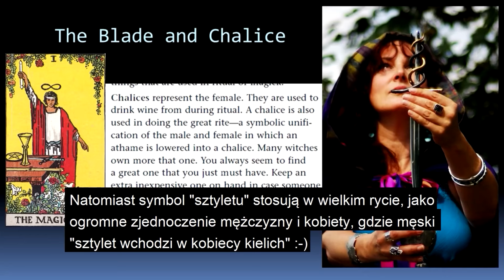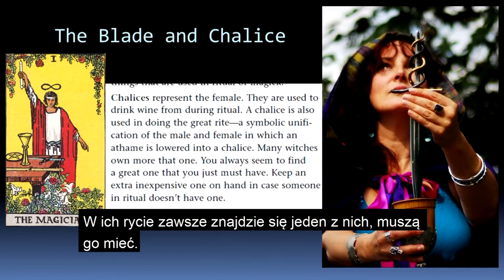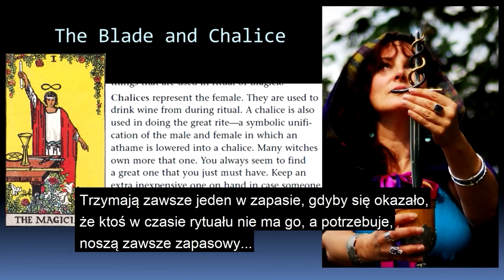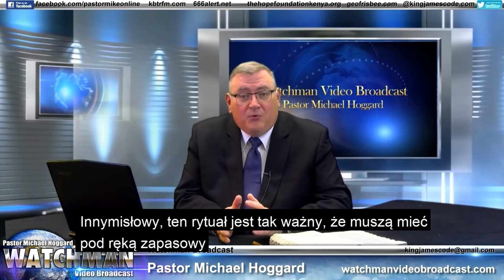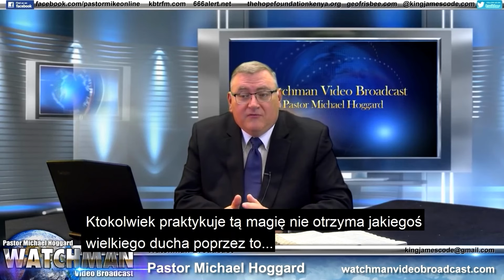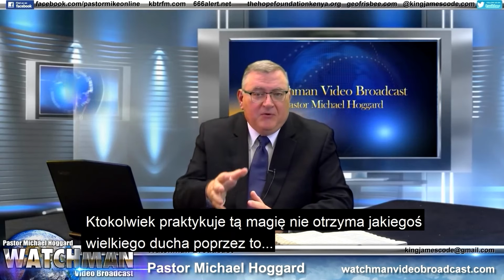What does that signify? Think about it, but not too long. Many witches own more than one. You always seem to find a great one that you just must have. Keep an extra inexpensive one on hand in case someone in ritual doesn't have one. In other words, keep an extra one around because this ritual is so important. Whoever doesn't practice it won't get some kind of great magic spirit on them.